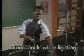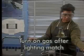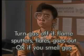Stand back from the burner while lighting it. Strike matches away from you. Turn on the gas after lighting the match. Turn the gas off immediately if the flame sputters, flares, or goes out, or if you smell gas.